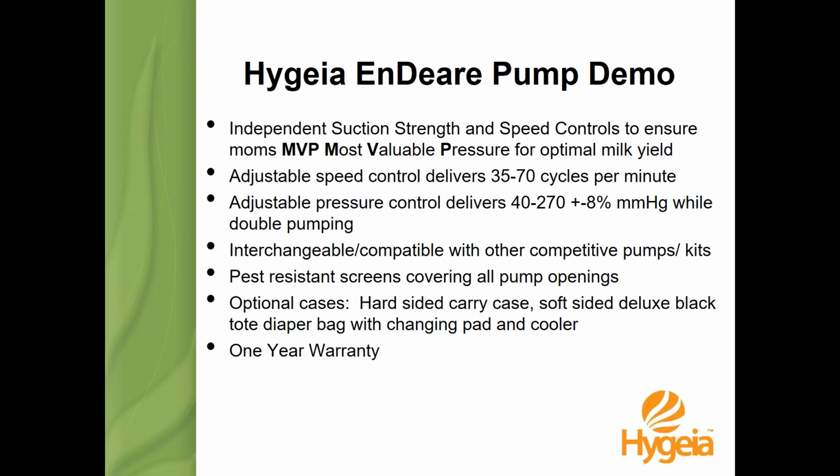Same goes here. Let me show you. This is the Medela. Okay, we've got our tab here that goes on there like that. It's a little bit tougher to wiggle it in, but it works. So if the mom already has this set up, you don't have to give her a new Hygeia one to work on the Hygeia pump. She'll get really good suction on this.